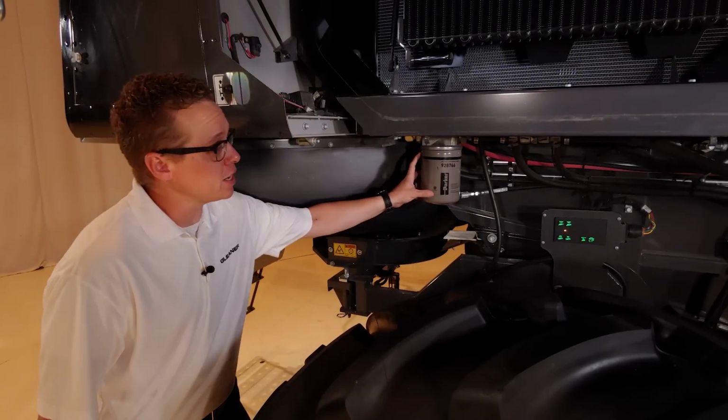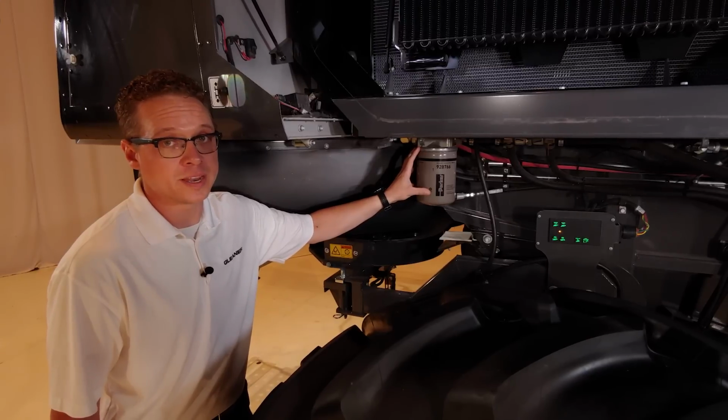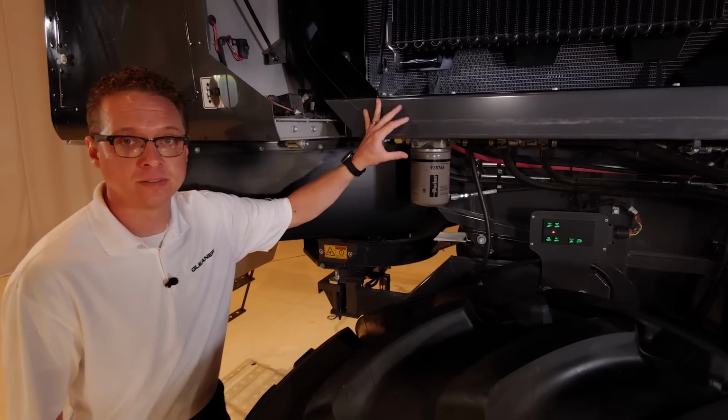The return filter is located here on the right-hand rear corner of the machine. If you haven't drained the reservoir yet, have a bucket ready because this is a direct connection into the reservoir. Todd, why don't you tell us a little bit more about our rotary screen here?